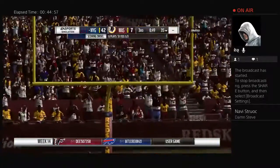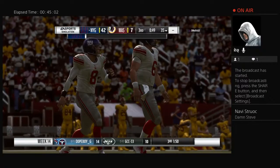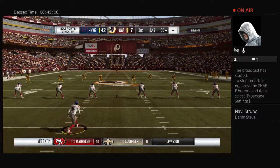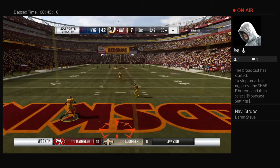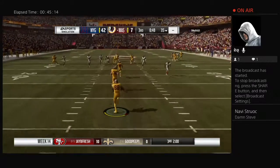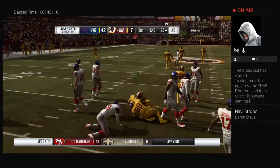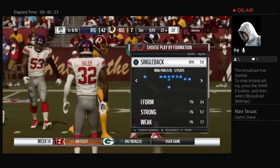Tucker with the extra point, and the lead will swell by 1 more. Here's Tucker now out to kick this one away. This will be taken to the back of the end zone, and he'll get it up past the 20 to the 22-yard line. And here come the Redskins now.